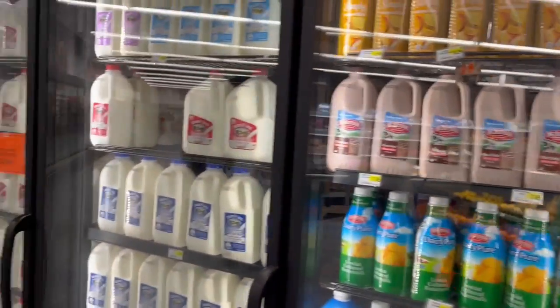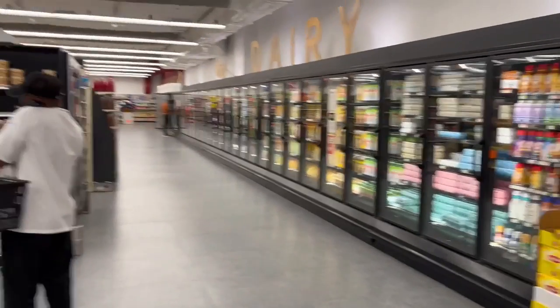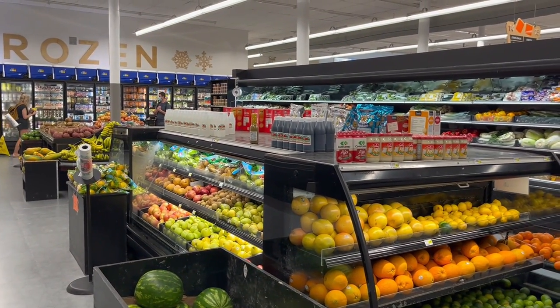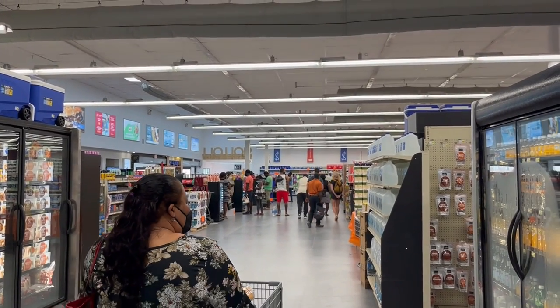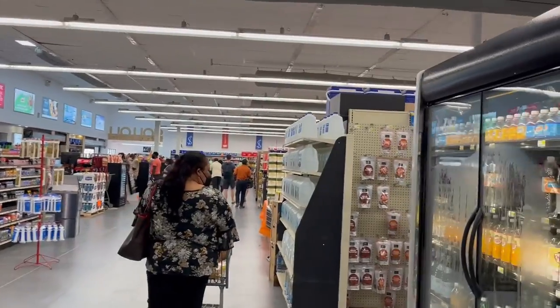Then you have milk, you have chocolate milk, you have white milk, you have whole milk, you have 2% milk, 1% milk. Then you have eggs and cheese. You have a variety of stuff that you can find here at Smart. And Smart is a very reasonable supermarket. The prices are very good. They have a lot of sales. So if tourists visiting the Turks and Caicos, they can check out Smart Supermarket.